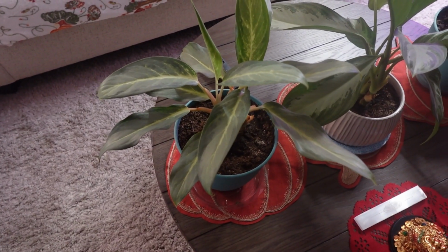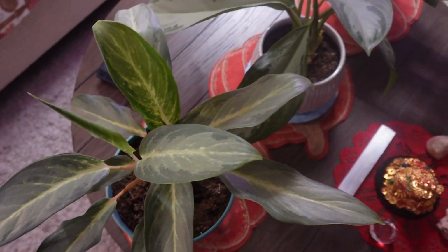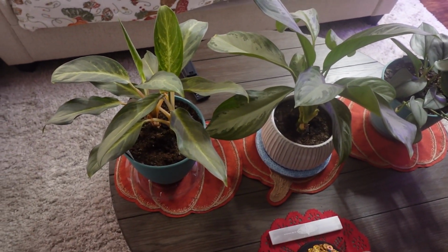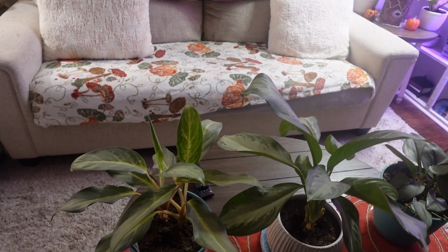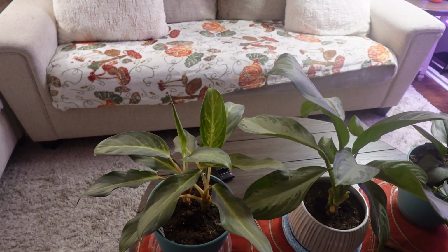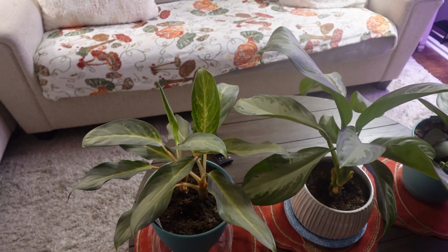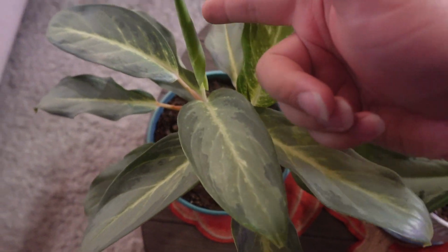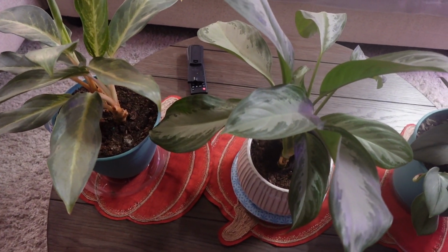And then over here on my coffee table, I have my Dove Aglaonema. Super cute. In the middle, I have my Silver Bay Aglaonema. On both of them, the leaves on the bottom were yellowing, droopy, and just hanging and looking kind of ugly. So I went ahead and chopped those off, so now they look a little bit better. And now that I did that, it's giving me new growth. And here's another one, I don't know if you can see. So yep, if you want new growth, you gotta get rid of those ugly leaves.